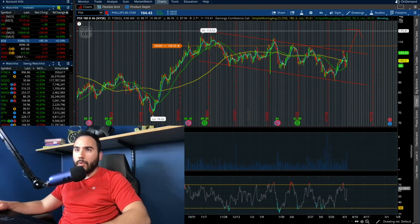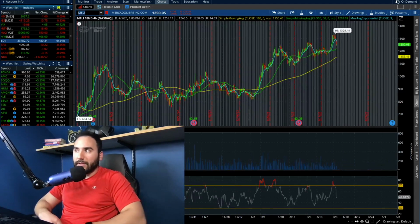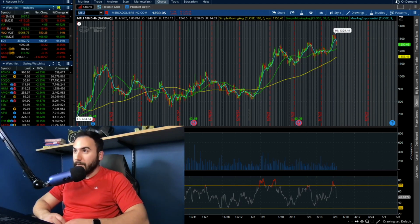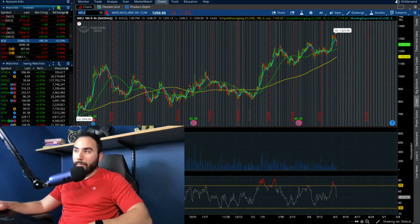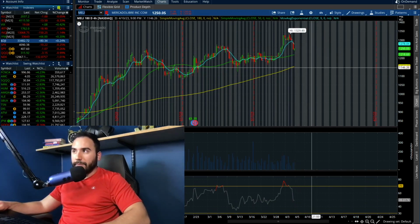And now let's continue on with the last couple of stocks on the list. So Mercado Libre is finally starting to pull back a little bit. Today it went down 4%, trading in the mid 1200s. And honestly, I feel like it could come down a little bit more, and if it does, I'm going to be considering it heavily for a dip buy.